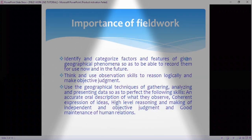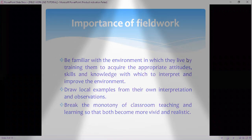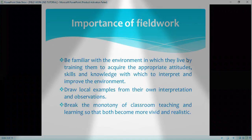We can continue and talk about another importance, that fieldwork will enable the geographers to be familiar with the environment in which they live by training them to acquire the appropriate attitude, skills, and knowledge with which to interpret and also improve the environment. Well, this one I think is self-explanatory. You can maybe find we have a problem, maybe such as erosion and flooding. What can you do to improve that? Maybe plant trees and whatever.